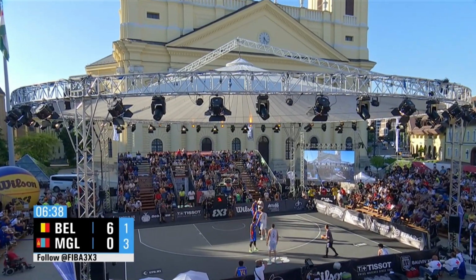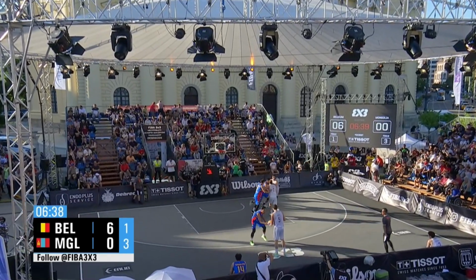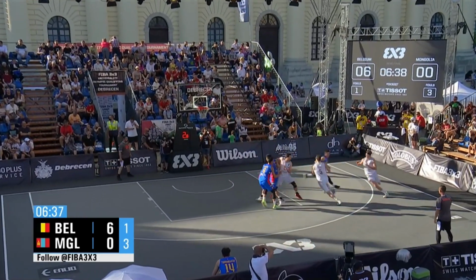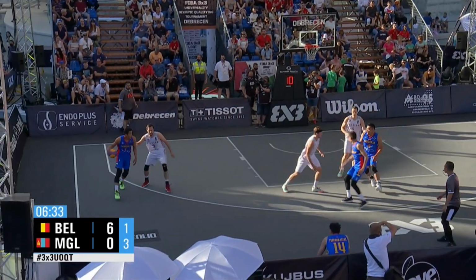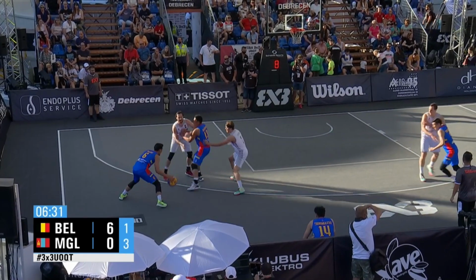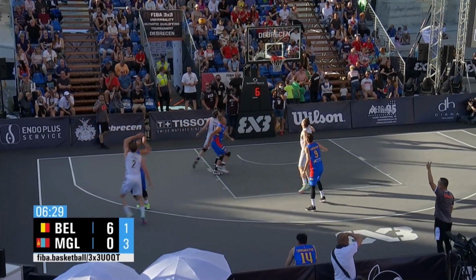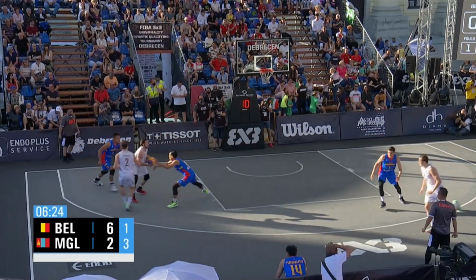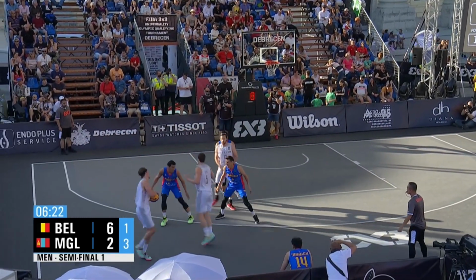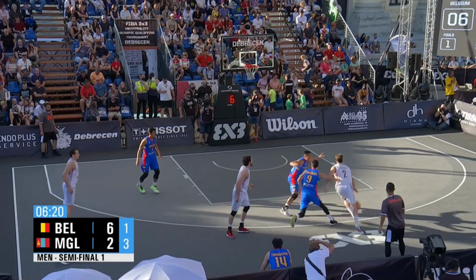They got the Mongolians on their heels. Celis's floater had too much float. Now Dogun sets his feet. They needed that. One ain't enough. He needs two. So it's a 4-point game.